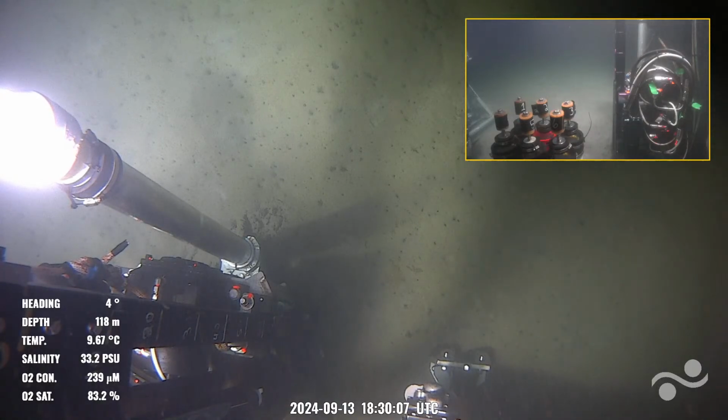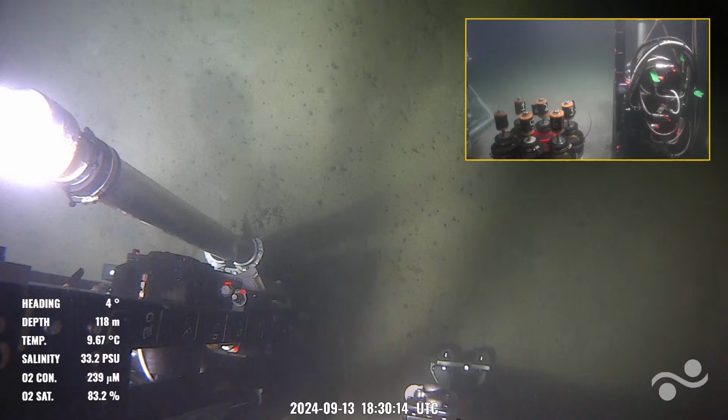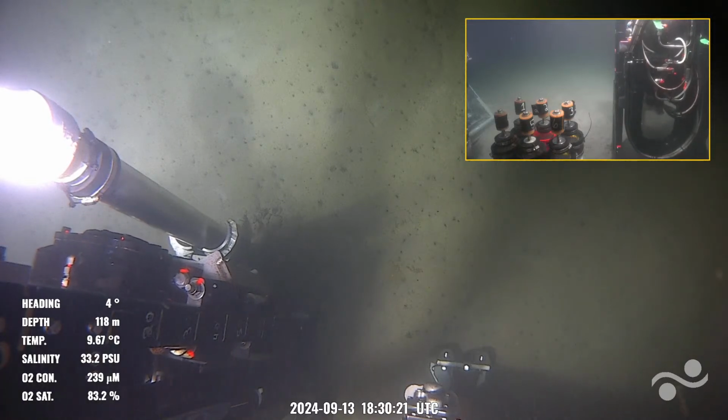Hoping to get into some units that might be recording the Chaiten eruption of 2008 and even before that, going farther back in time. But we shall see. We shall see what it looks like when we bring it up. So we're just pushing it in.